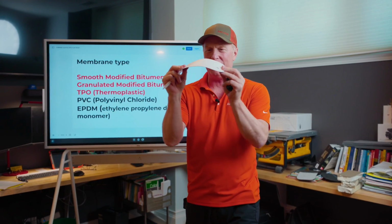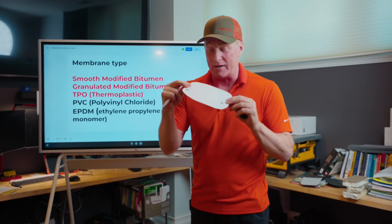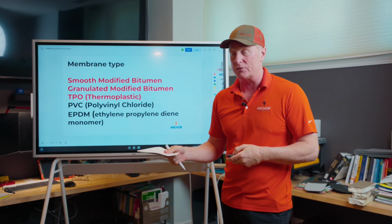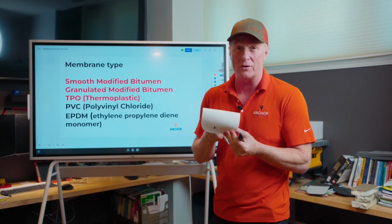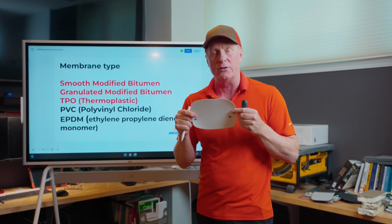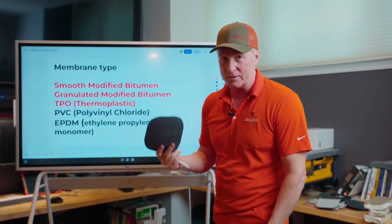It's a little bit thinner, maybe 1/8 of an inch. It has some super good reflective properties. We see this more and more coming into the residential side. This has probably been more commercial traditionally, but more and more we're seeing this installed on residential roofs. Really reflective and environmentally friendly because of that.